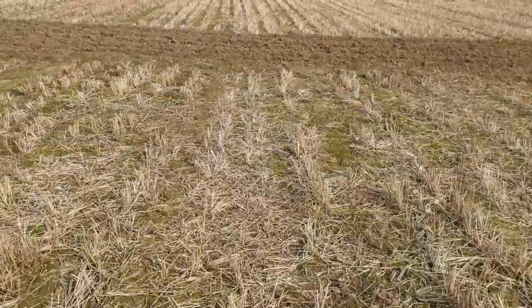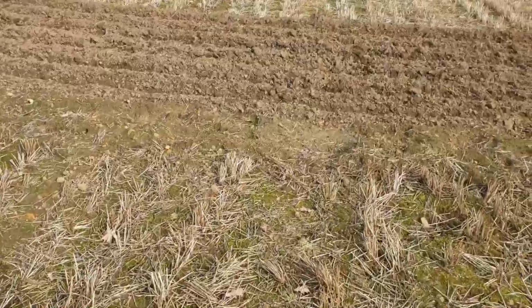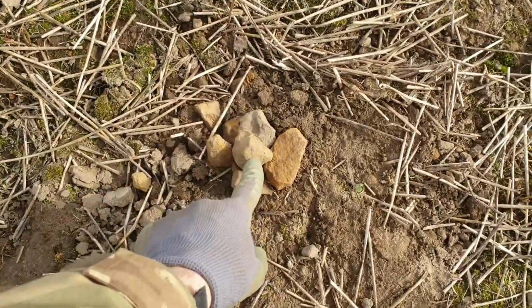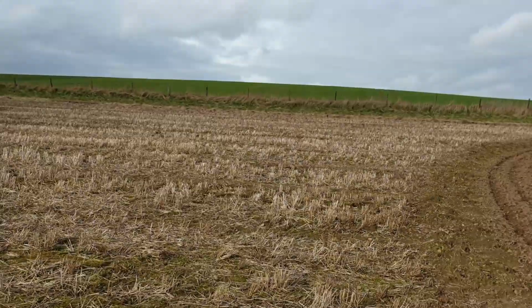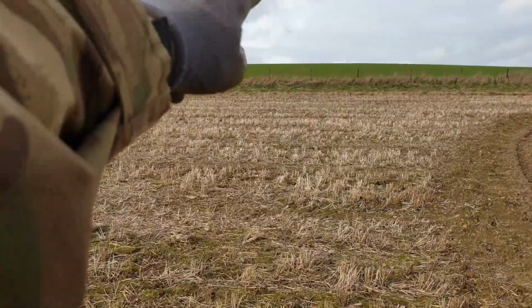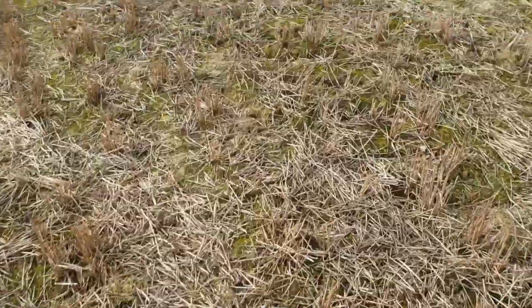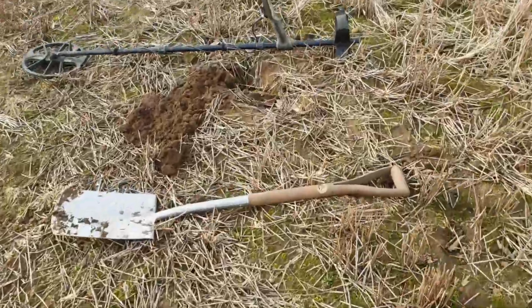Just over here somewhere, if I can find it, is where I found the, oh there we are, the Roman coin last week. I marked it with those stones just there. So you can see where I am in the field. Top edge of this field, that's a different permission, that one, unfortunately. And I'm still gridding this field. And you can see where I am at the moment. I'm not far away really.